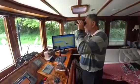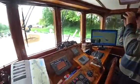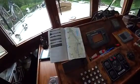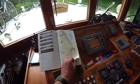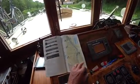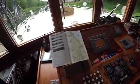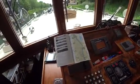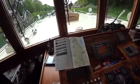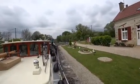As well as the plotter that you can see there, Bob has a series of these booklets which describe all the information on the canals, the lift height, all sorts of information about the lock and the town and the area that they're in. This is invaluable information.